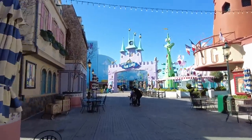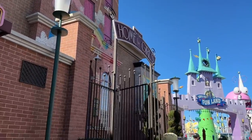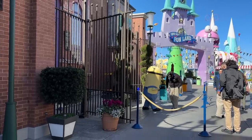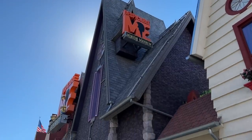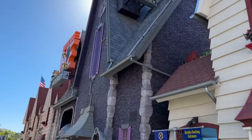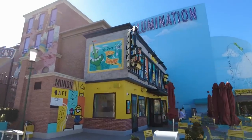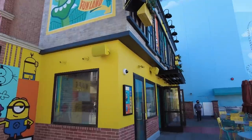We're moving into the Illumination section, which is Minions and Secret Life of Pets. They actually built Super Silly Funland, which is the theme park they go to in Despicable Me. So there are some kiddie attractions over here, as well as some eats and games and things. They also have Despicable Me Minion Mayhem, the attraction they have at Universal Studios Florida up here. They also have the Minions Cafe, which is coming to Universal Studios Florida. Not sure if the menu will be the exact same, but we can take a little peek at it.